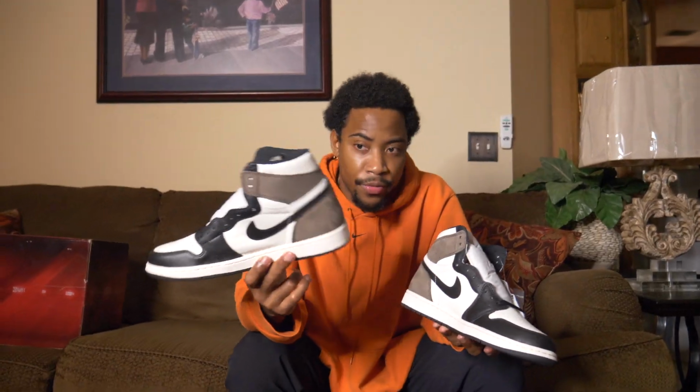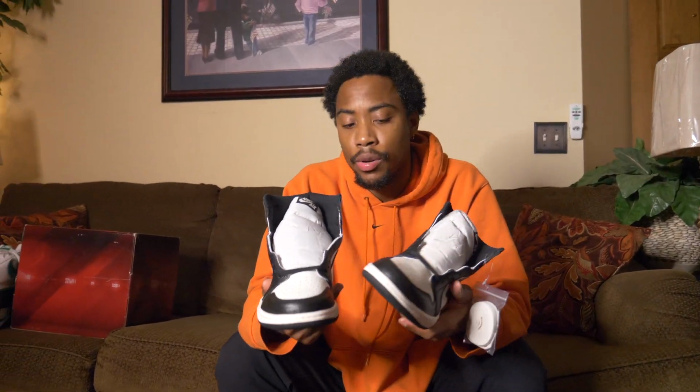Perfect for fall, winter vibes. That brown and that black, you really can't go wrong. Plus that sail on the upper and the toe box. If you had the chance to get these and you didn't, you slept. I would suggest paying resale. Then again, I'm not because I have them, but if retail is not too much on these, I suggest you pull the trigger.